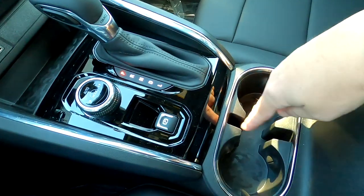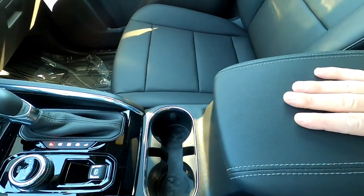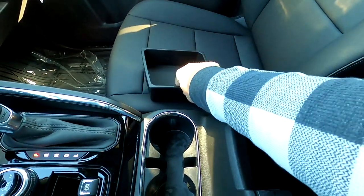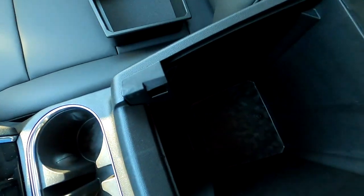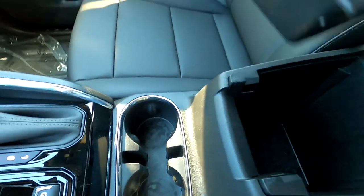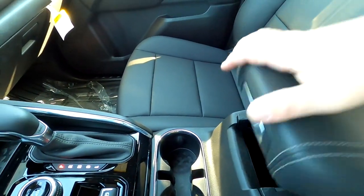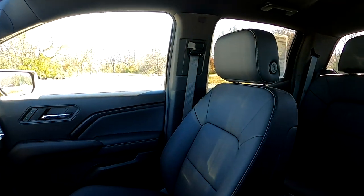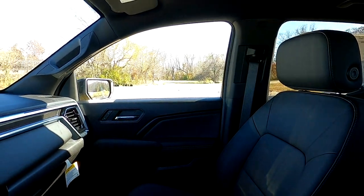Cup holders up front, small little storage slot, padded armrest here, opens up to reveal storage. And this little guy comes out to reveal even deeper storage. So overall, I think that you can spend quite a bit of time in the Canyon. It's very comfortable, very quiet.